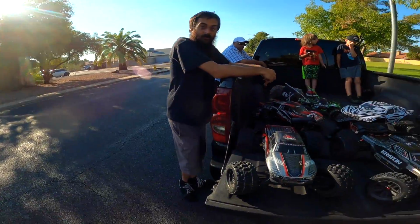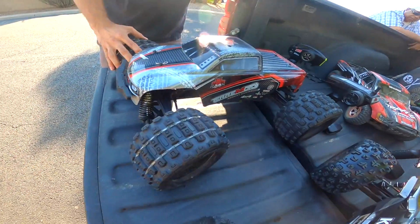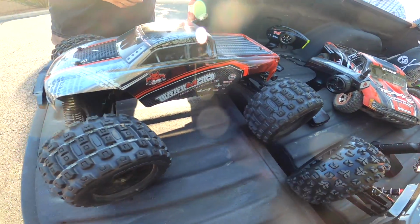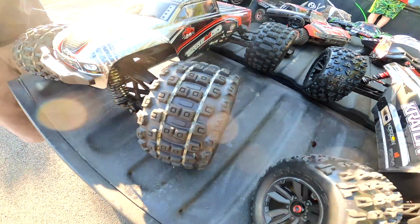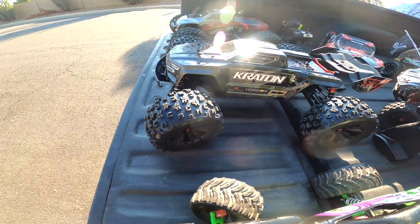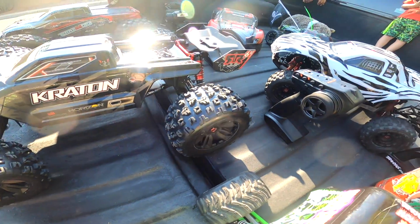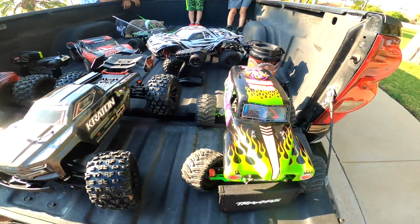What do we got out here, man? We got a RedCat Terremoto 4x4. Got fishing line on the tires so they don't blow up. Ooh, doggy. Quick little truck there, I'll tell you. Got the brand new ARRMA Kraton EXB. Gonna do the maiden voyage bash on this sucker. Just got the motor and ESC and everything in there. Ooh, can't wait for that.